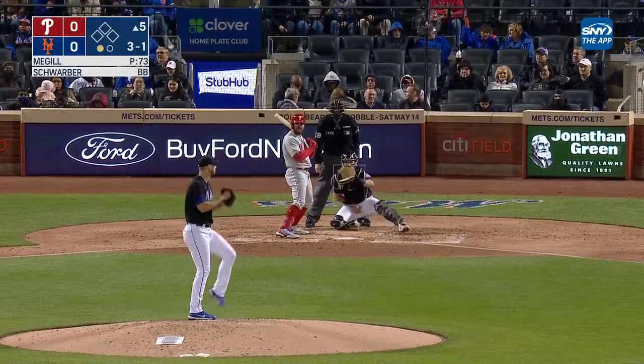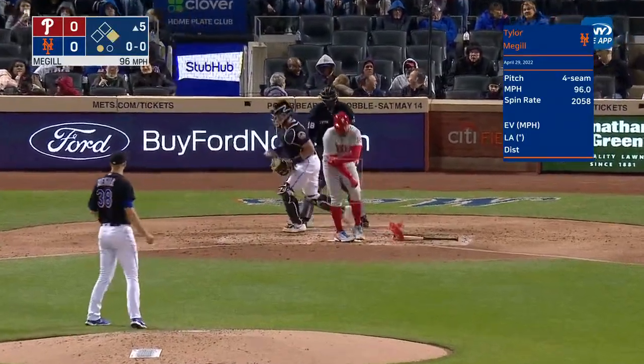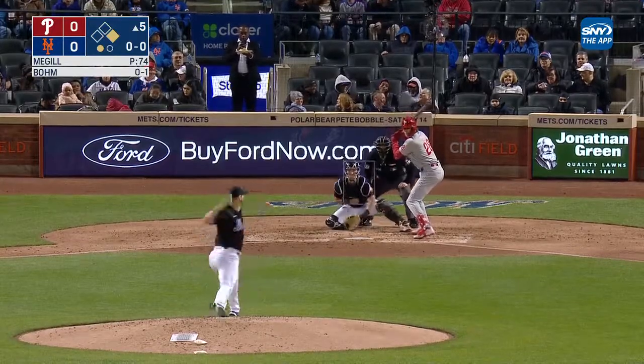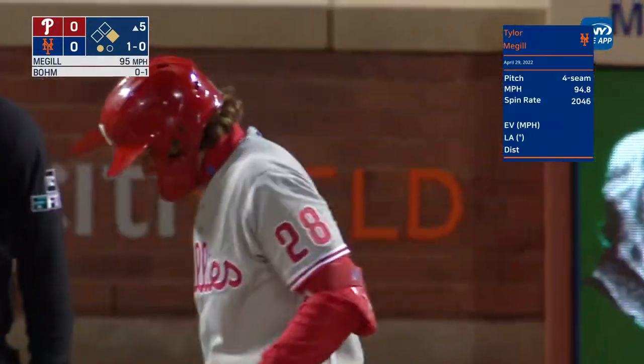Megill behind him again, 3-1. And it comes inside and misses for ball four. So Schwarber has been the only man to reach fifth. Bohm flew to center his first time. And he takes a fastball up and away. And he's been missing glove side.